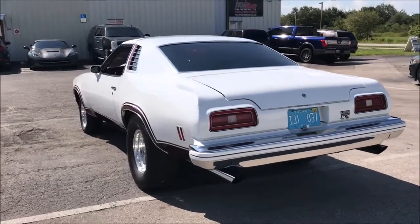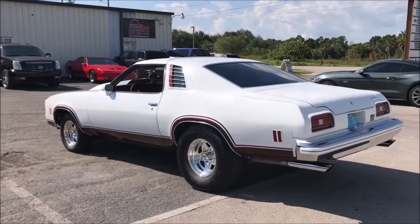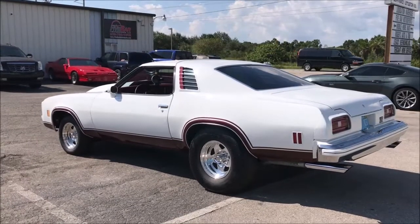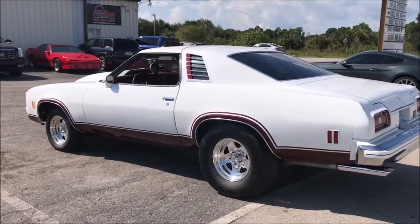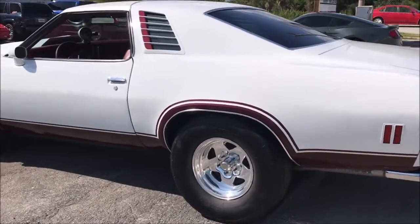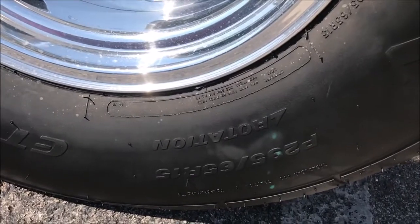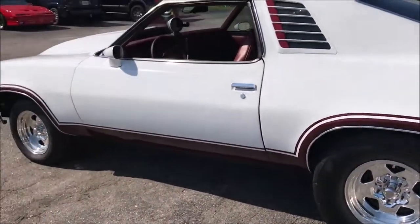I mean, I am really stymied over this one. This thing is really nice. You know, this is a little bit before my time. I wasn't driving in 1972, but when I was a teenager, there were a lot of these cars around. And like I say, the owner of this car has got it done up so nice. He's got a big set of tires back there. Looks like a big set of Mickey Thompson ET Streets, 295/65/15s.